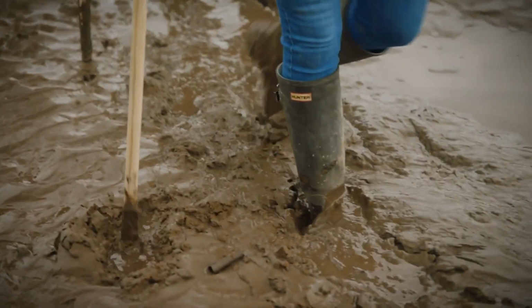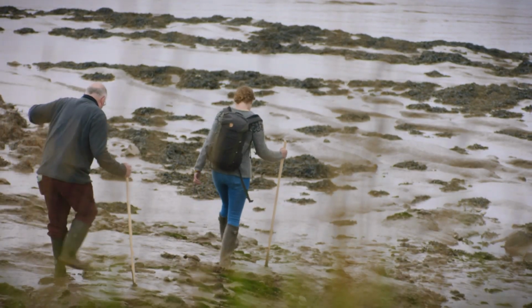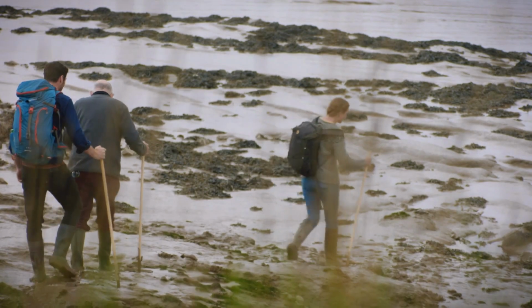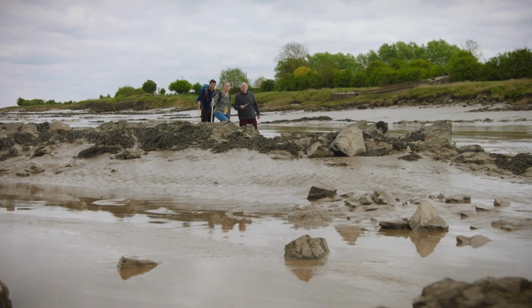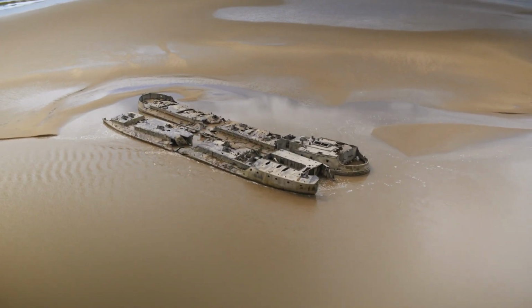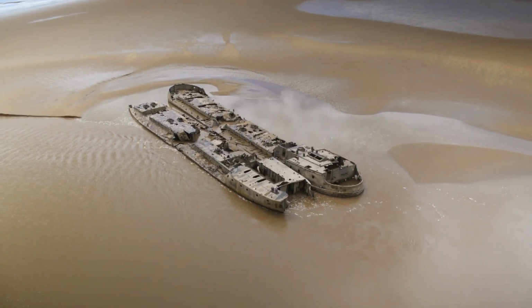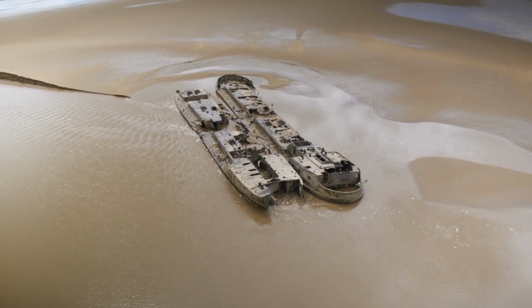I nearly slipped once and the stick saved me. Yeah, you're right. Chris Witts watched it all from the boat he was working on that night, the Wisedale. We're aiming to get to the 2 wrecks over in the distance there. These are the remains of the 2 barges. The Archendale on the right, the Wasdale on the left, marooned together for over 50 years.